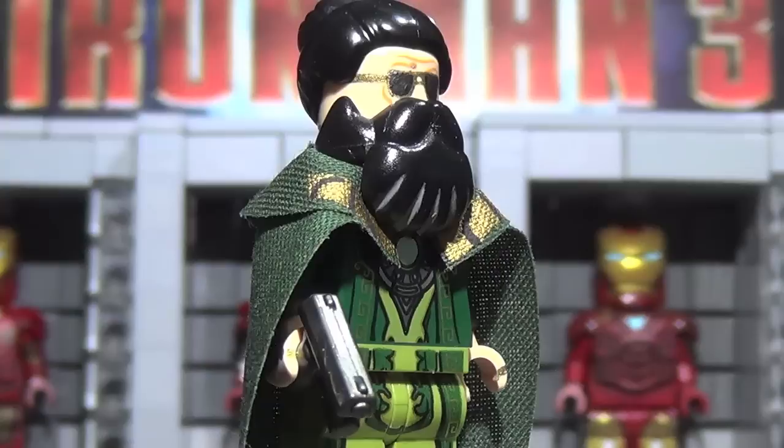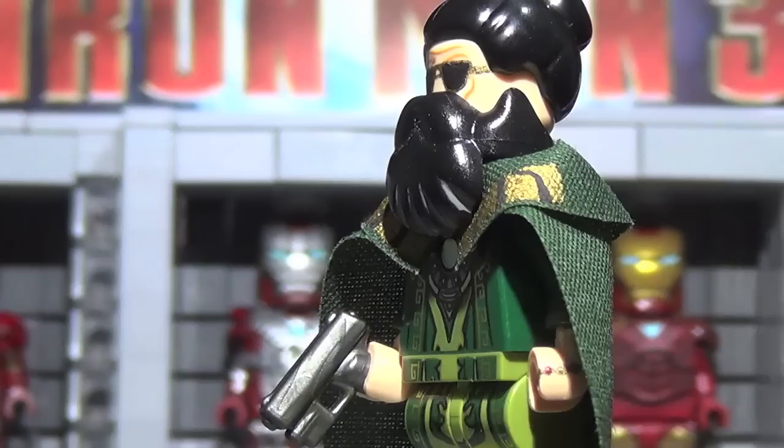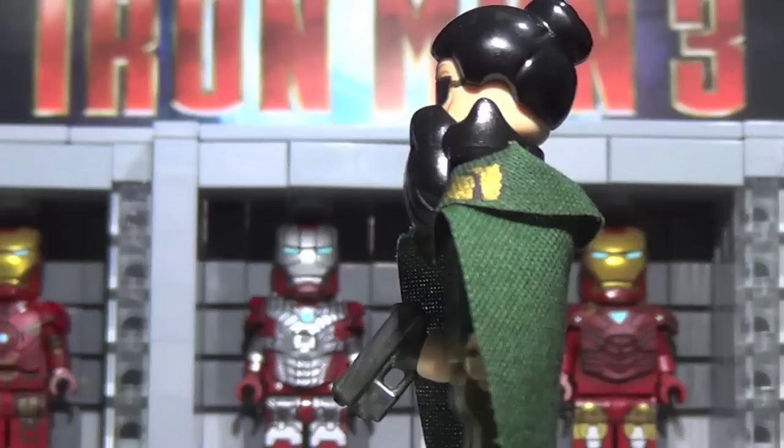And then you can see on his forehead, I actually painted on the mole that Ben Kingsley has on his forehead. And then you can see the hairpiece is actually kind of like a Chinese hairpiece, I guess, that we saw in one of the LEGO minifigure series. So I decided I'd put that on mine because it looks more accurate to the Mandarin's hairstyle.